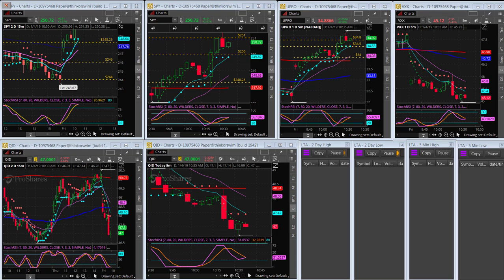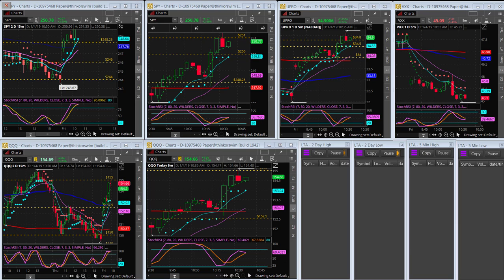So we're not getting any follow through on that QID. I said a minute ago that I thought, based upon the stochastics RSI, we may go up to 155 again. I didn't expect it to be this way. On the 3 minute, on the Qs, if we're above 154.80, we go up there. Anything below that, we're still in a downtrend, so it's a possible change of direction.